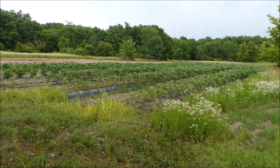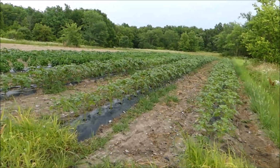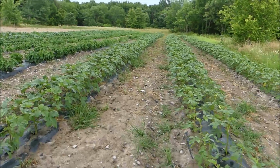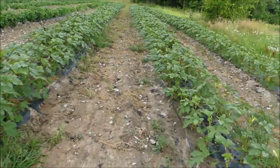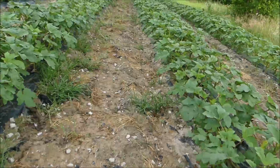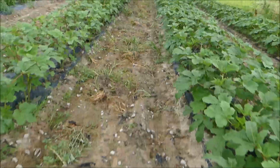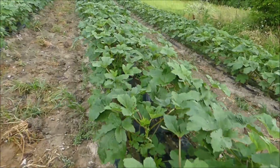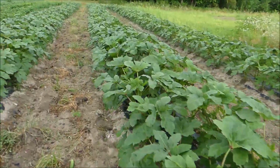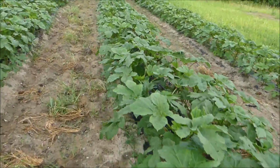Okay, right here is the okra patch. We got 3 double rows here that I've been picking on a little bit. It's just now starting to produce. It's at the back breaking stage of I have to bend over and pick every one of them. But it won't be long till it'll be tall enough and I won't have to bend over. And that makes it a lot easier.